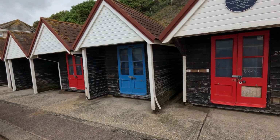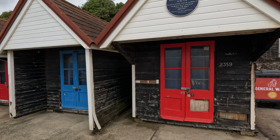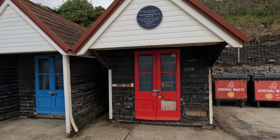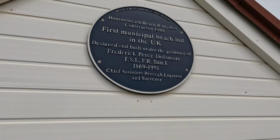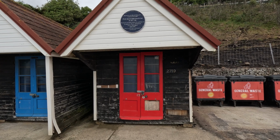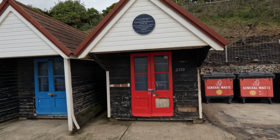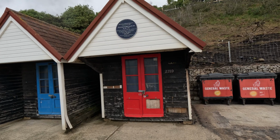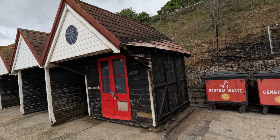So as you can see, we've got these beach huts on the front of Bournemouth, and this one here is the very first beach hut in the UK, or municipal. The very first municipal beach hut in the UK. But yeah, constructed in 1909. So over 100 years old, this beach hut. And it looks like it's had a bit of a fire in its time as well.